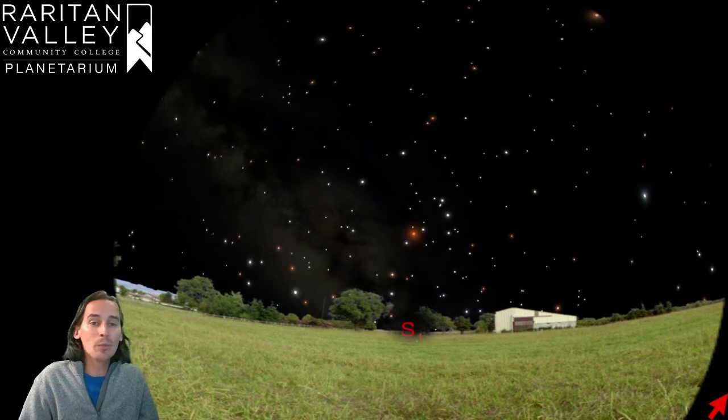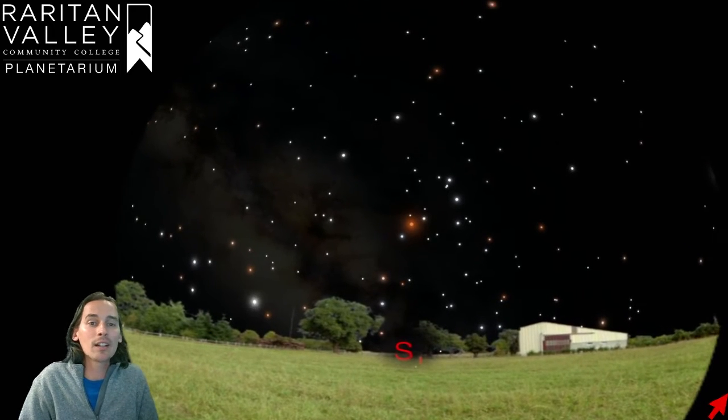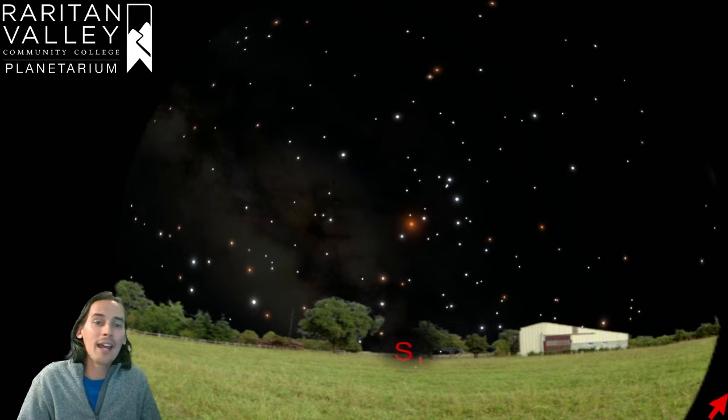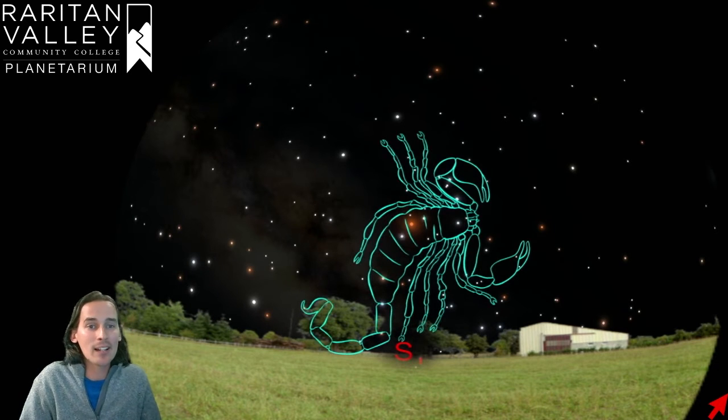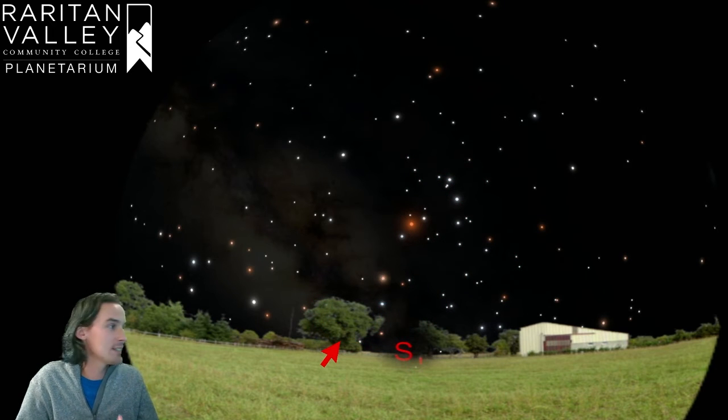Now I'm actually going to zoom in a little bit more towards the south, and the constellation we're going to be talking about is called Scorpio, and that's because it is supposed to be a big scorpion in the sky that is actually just above the southern horizon. We currently have the sky set up for about 10:45 at night, and Scorpius is very easy to recognize because it has a very funky curve to it.